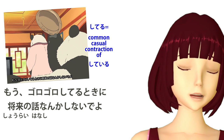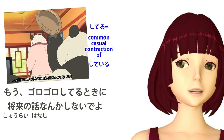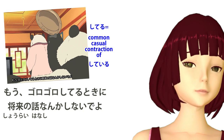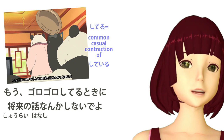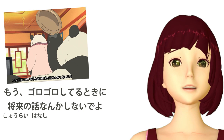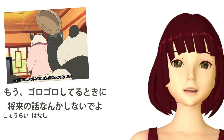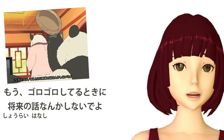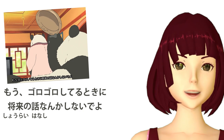Goro goro shiteru toki ni, in the time of lazing around, at the time of lazing around. Shourai no hanashi nanka. Shourai, as we know, is future. Hanashi is talk. Nanka, which in full is nanika, something, when added after something like this, means that type of thing, but it means it in a dismissive kind of way most of the time. As in, talking stuff like that, nanka.